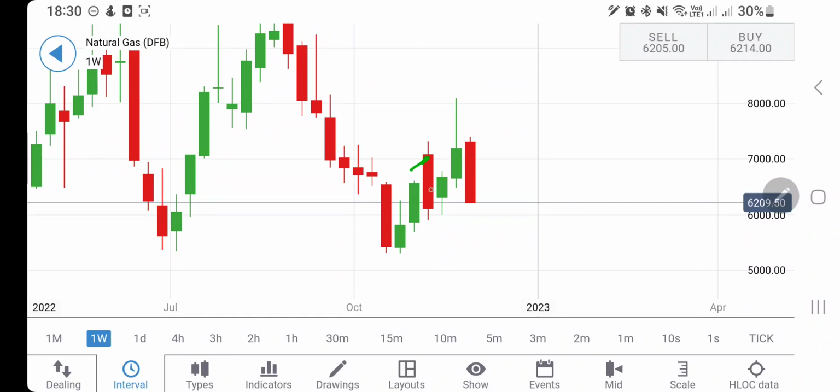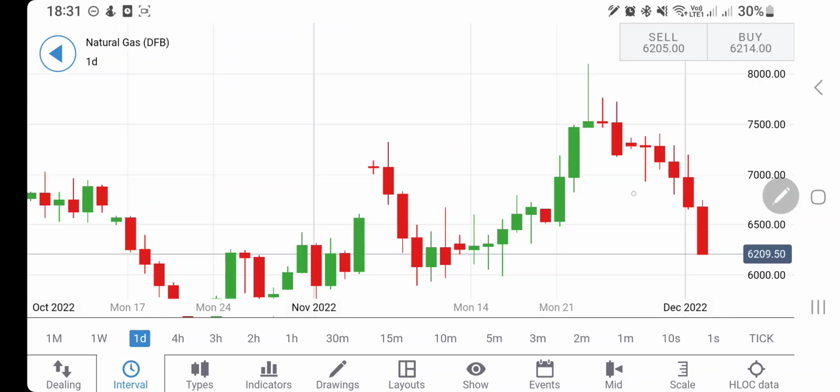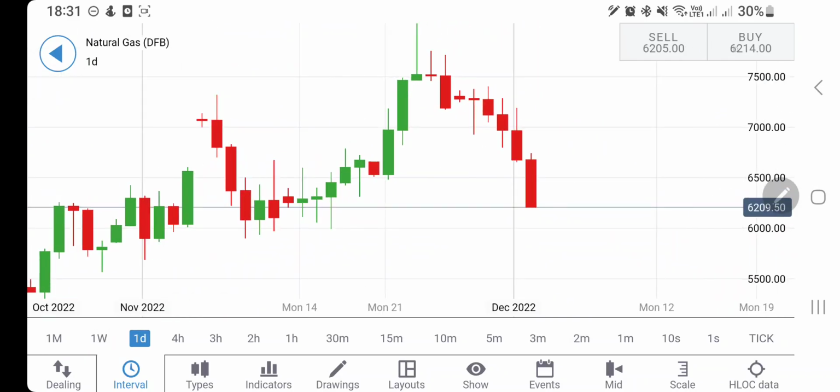However, looking at the behavior of NG: red candle, a couple of green candles, red candle, a couple of green candles, higher highs, and then this red candle. Hence there is a possibility that it can continue with the pattern out there, and probably reverse from here. However, there is no confirmation of bullishness till the time it trades above 7.2. This is one observation. Now look at the daily charts.